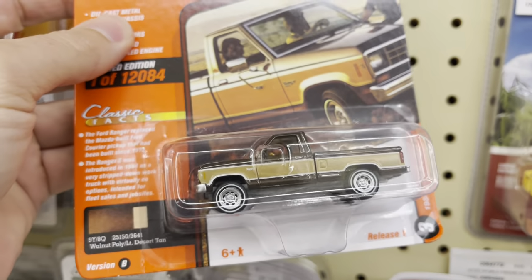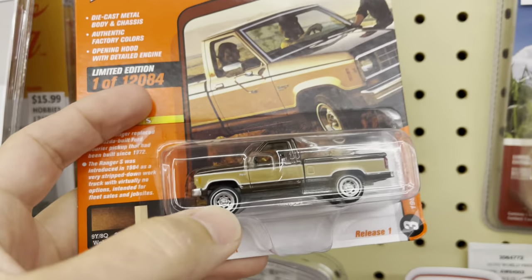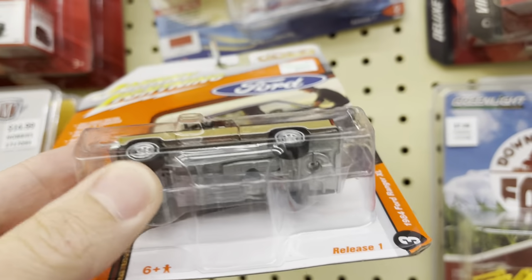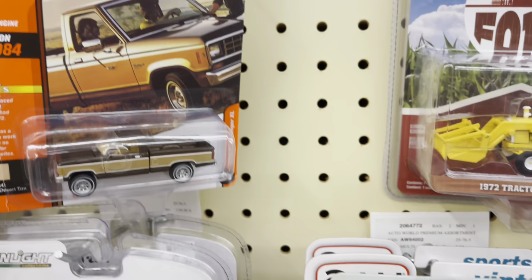Here's the Ranger that we saw. Oh, this is a different color, I think. Remember? They were at the Target. Look at those little wheels and tires, man. They look awesome. Walnut Poly with light desert tan, by the way.